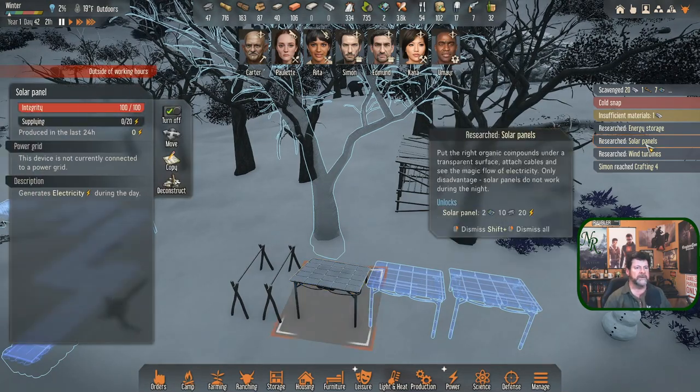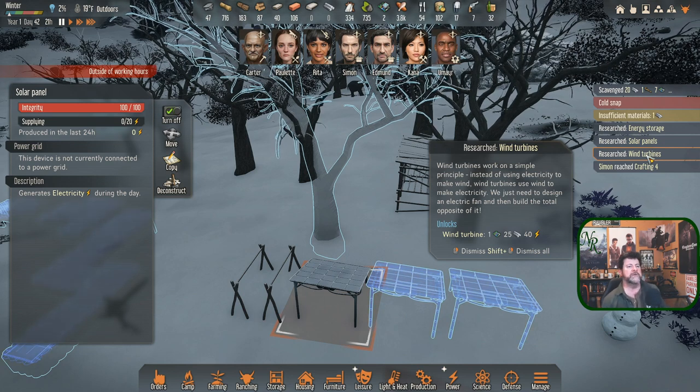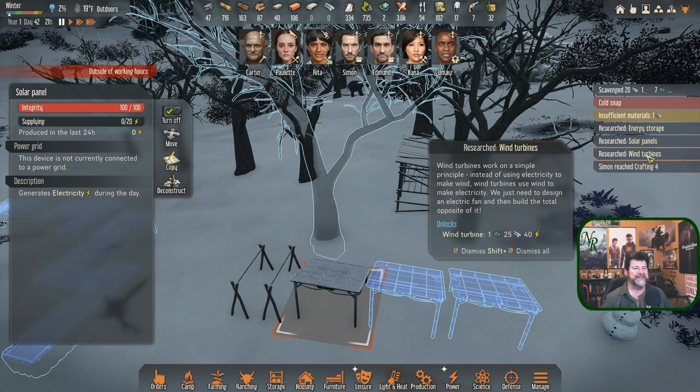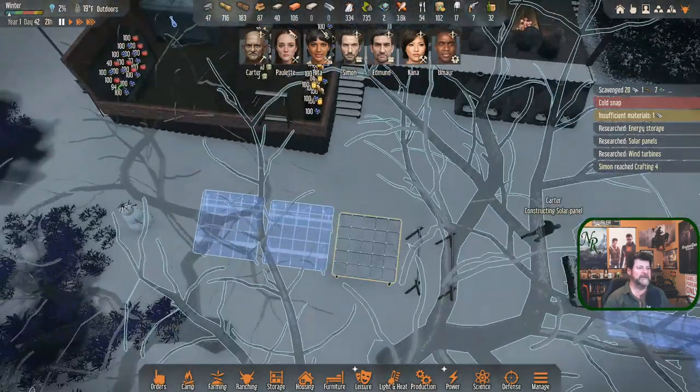So, solar panels. Put the right organic compounds under a transparent surface. Attach cables and see the magic flow of electricity. Only disadvantage, our panels do not work during the night. Okay. And wind turbines. Wind turbines work on a simple principle. Instead of using electricity to make wind, wind turbines use wind to make electricity. We just need to design an electric fan and then build the total opposite of it. Okay. So that gives us power.